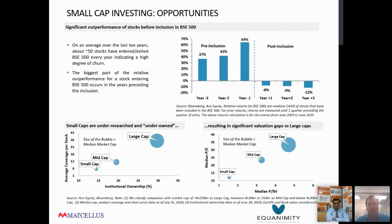Also, what we found is that typically these small companies are not owned in any meaningful way by large institutional investors. Large institutional investors like mutual funds invest in companies which are sizable. For example, companies of less than $1 billion don't move the needle for them, because any good mutual fund typically has an equity AUM of around 50,000 crore. Investing in these small companies wouldn't move the needle for them. As a result, they stay away from these small companies.